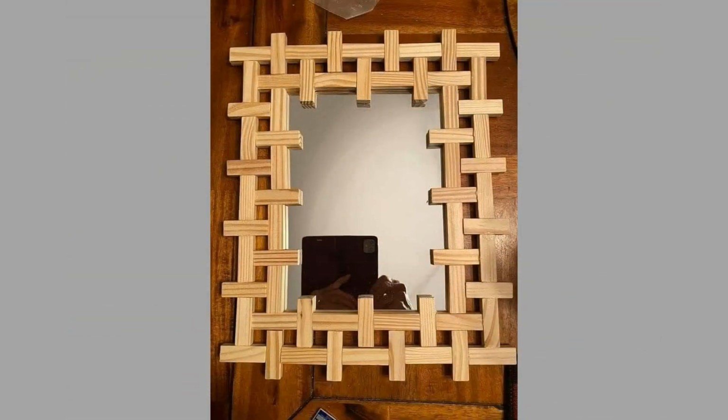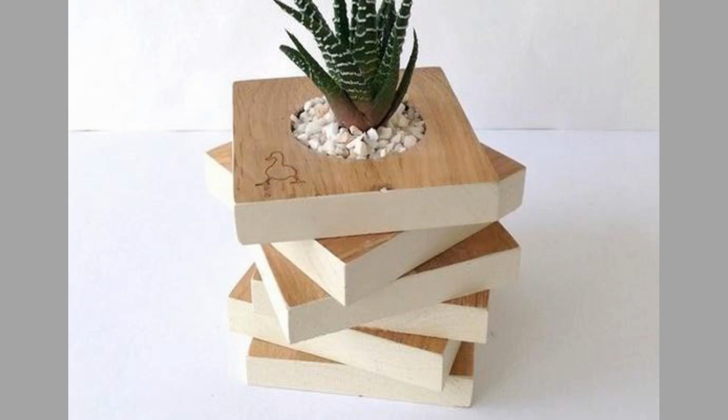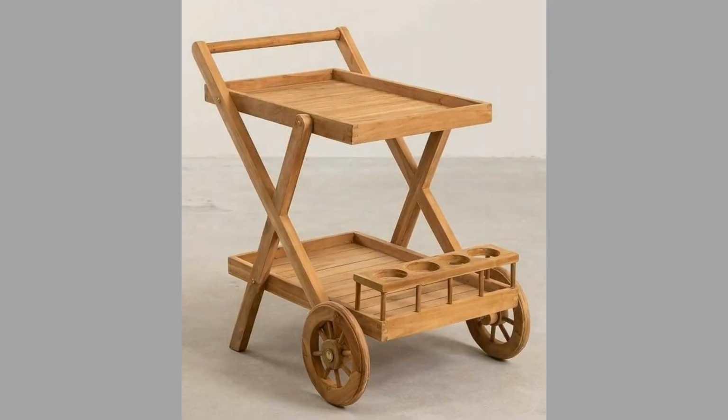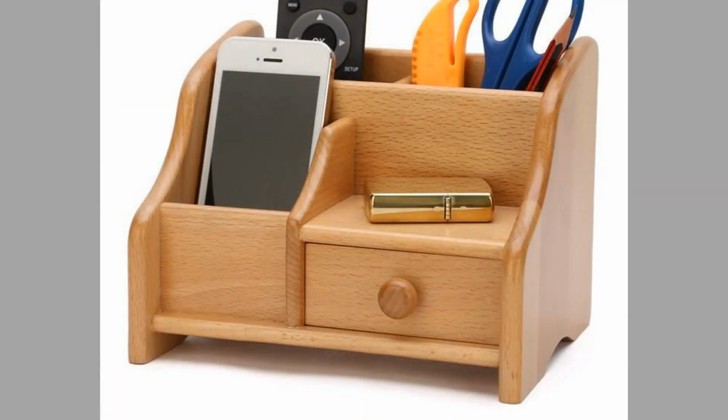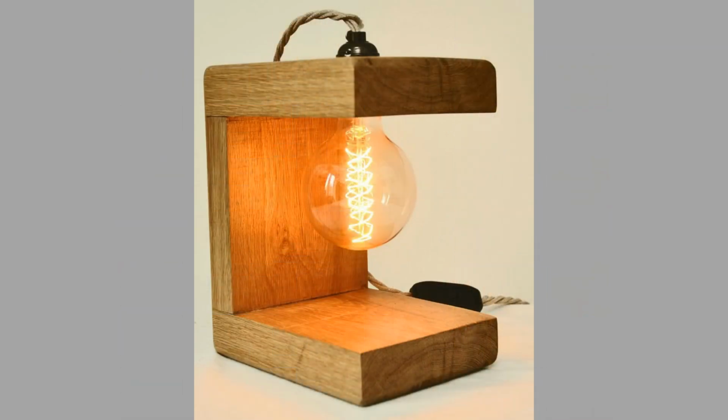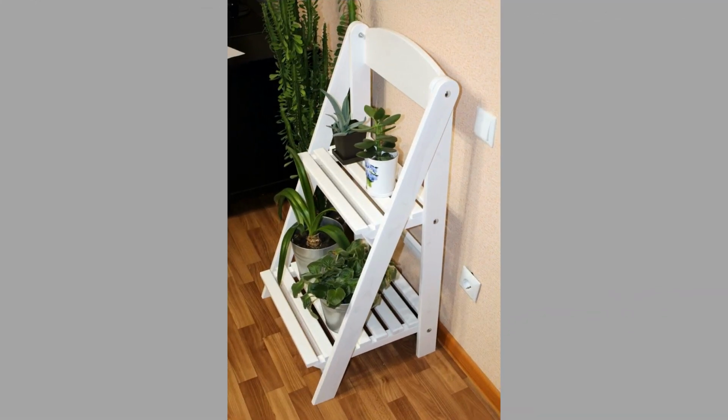Sustainability is another appealing aspect of crafting small wooden items as consumers increasingly seek eco-friendly products. By utilizing reclaimed or sustainably sourced wood, artisans can create beautiful pieces that align with environmentally conscious values. This commitment to sustainability not only enhances the appeal of handcrafted items, but also fosters a deeper connection between the maker and the consumer, as both share a passion for responsible consumption. Artisans can highlight their eco-friendly practices in their marketing efforts, attracting customers who prioritize sustainability in their purchasing decisions.